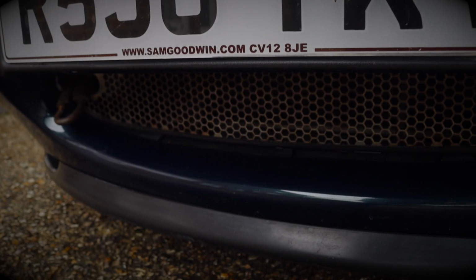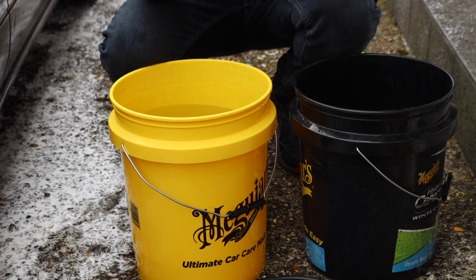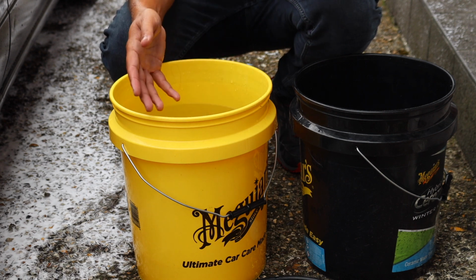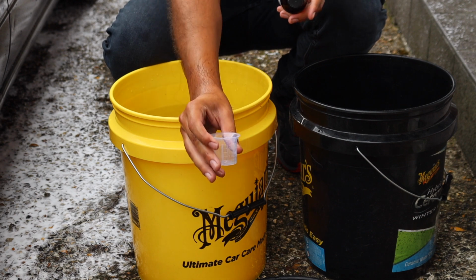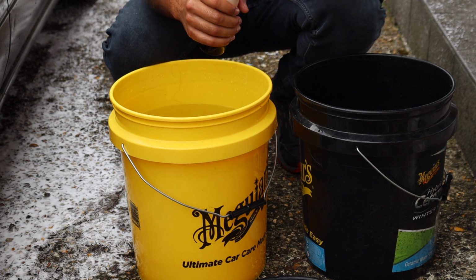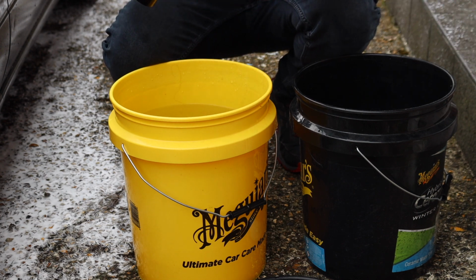Rinse the vehicle down to loosen any dirt, or use foam, which I've done. Add 15 millilitres of shampoo to a 25 litre bucket. This bucket is a little under 19 litres. It's 5 US gallons, because Maguire's is an American company, but I've got a very handy cap that comes with the kit, so I can be very precise with my measurements. Now, of course, this isn't 25 litres, so the mixture will be a little bit richer.